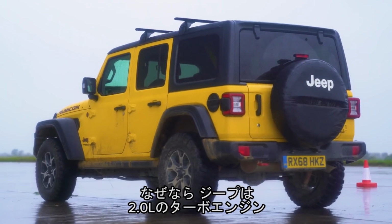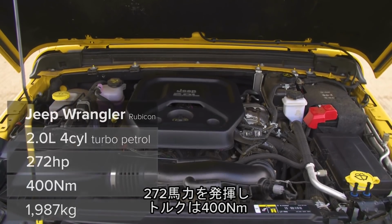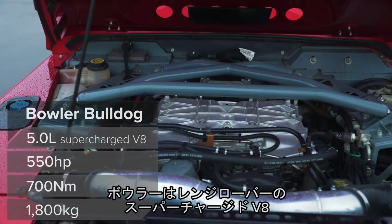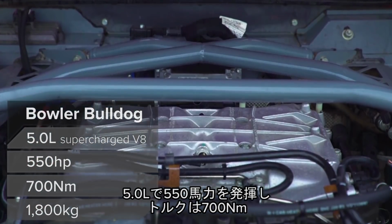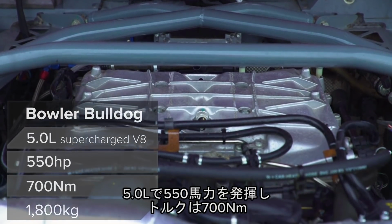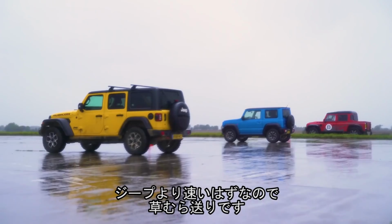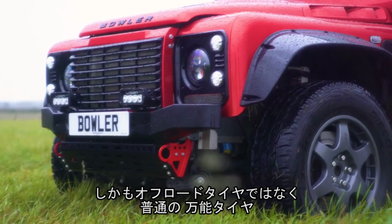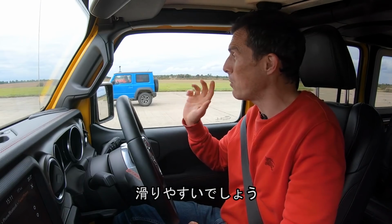This Jeep has a 2-litre turbocharged petrol engine with 270 horsepower and 400 newton metres of torque. That Bowler over there has a supercharged V8 from a Range Rover Sport SVR, so it's got 5 litres, 550 horsepower, and 700 newton metres of torque. So it's going to be quicker than this Jeep, so we've handicapped it by putting it on the grass. Also, it's on all-terrain tyres, not hardcore off-road tyres, so it's going to struggle a little bit with traction.